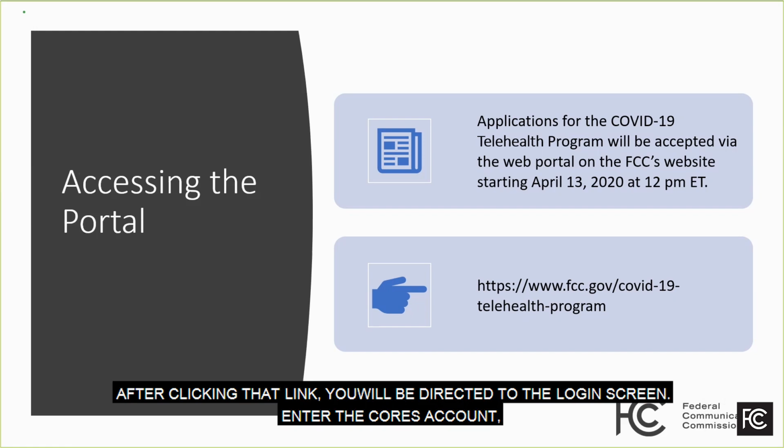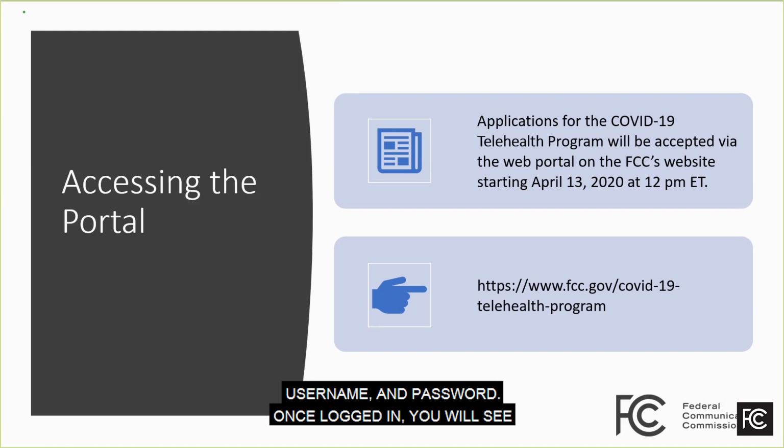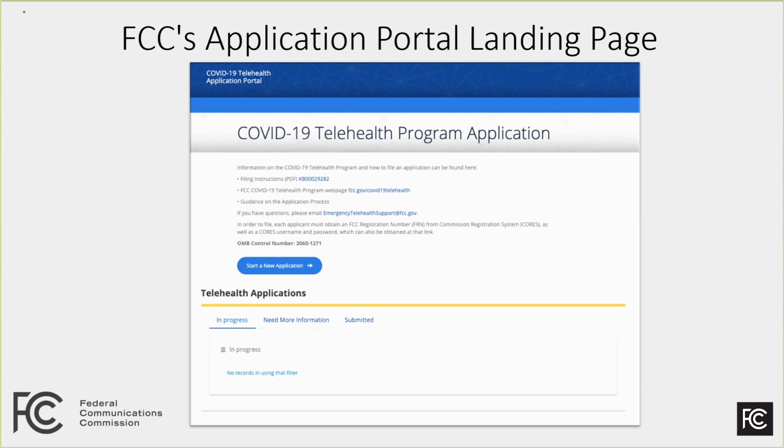After clicking that link, you will be directed to a login screen. Enter the CORS account username and password. Once logged in, you will see the portal's landing page. Again, you will need to log in under the CORS account of the person certifying the application. This is the portal's landing page.